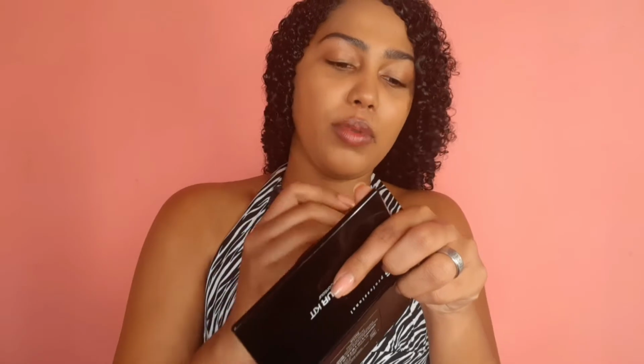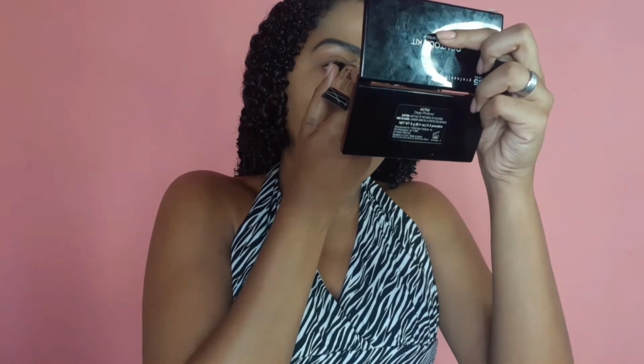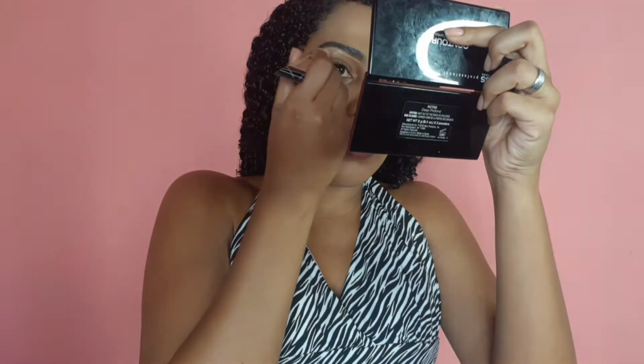So after that, people, concealer. So what I normally do, I put some underneath my eyebrows and then I apply. I know some people leave their concealer for last because they don't want the eyeshadow to fall out, but it's okay.